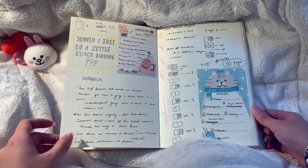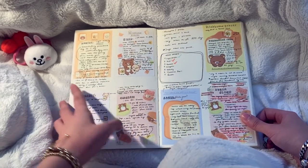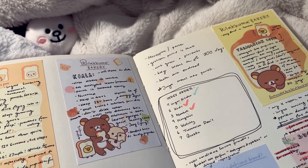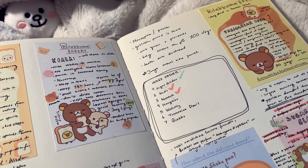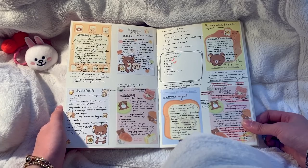Here's some information that I started doing some research, and then here is the information on each individual animal. So that's on the wombat, the koala, the wallaby, kangaroo, quokka, sugar glider, and Tasmanian devil. It's basically just like my messy handwriting trying to figure out which animals I'm gonna do.